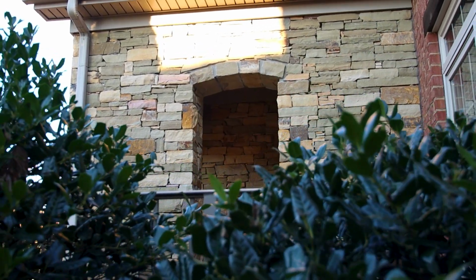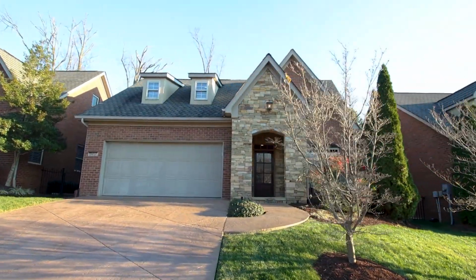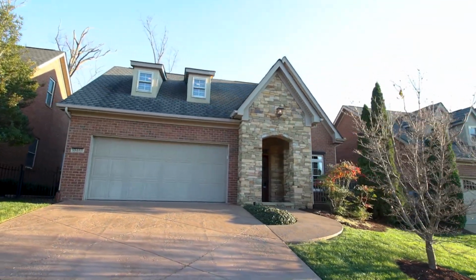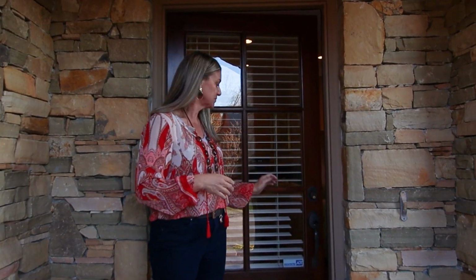Located off of Thompson Road, a quiet connector between Hardin Valley and Lovell Roads, you're less than 15 minutes to the shops of Turkey Creek and less than 20 minutes to downtown Knoxville. Are you ready to look around?